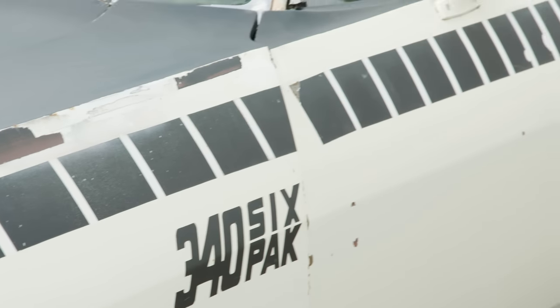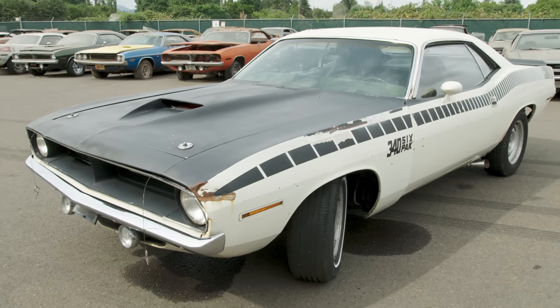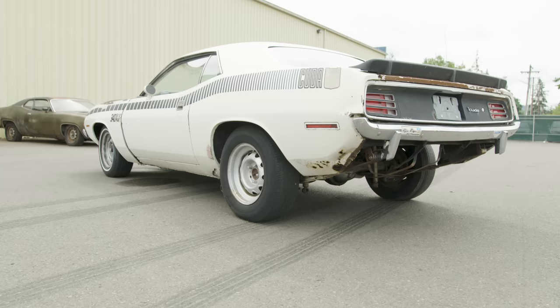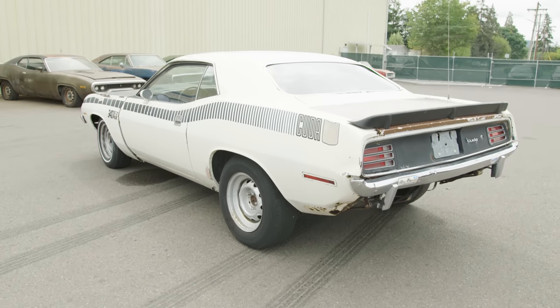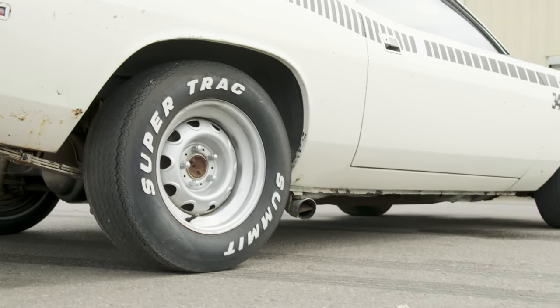But an interesting thing is they masked off very strategically all of the strobe stripes and the badge for the 'Cuda, as well as the blackout that you would get on the tops of the fenders, the hood, the tops of the doors, that kind of stuff. It's just one that had been really neglected before it got parked, then parked for a long, long time, and then finally got its chance of coming back to life.